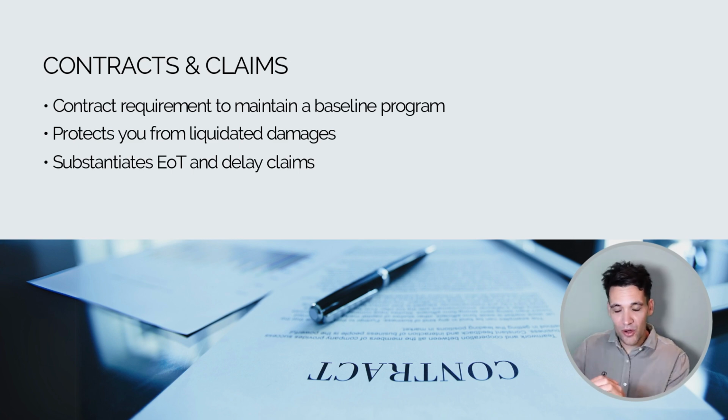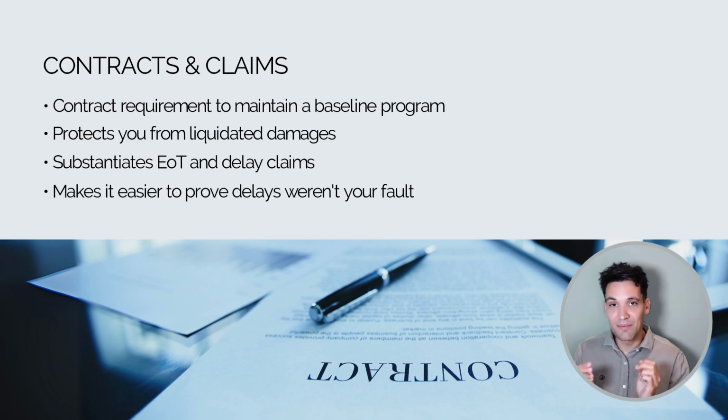If you've got a program, it shows everything your client was meant to provide you. Maybe they were meant to approve the design by a certain date. If they're missing these dates, it's incredibly easy to claim delays and protect yourself from liquidated damages, but also easier to claim additional costs if you've been fairly delayed. Without a program, it's almost impossible to claim these things.